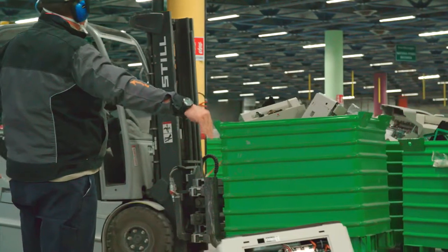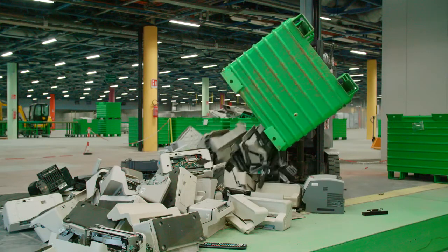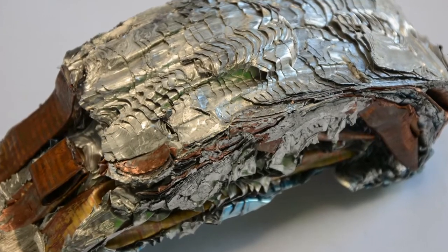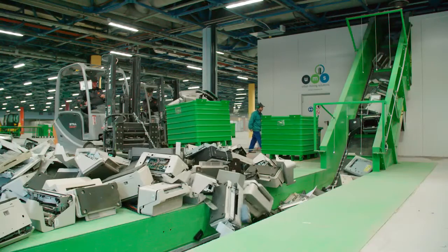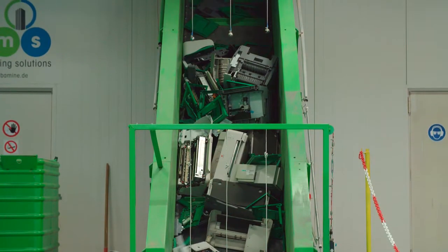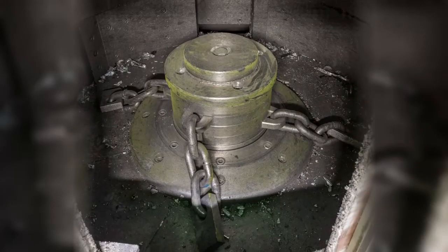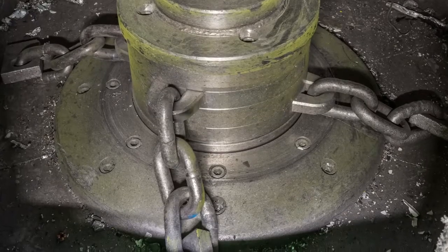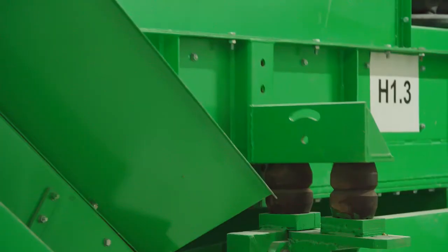Unlike other scrap processing technologies, the UMS way of processing doesn't start with a shredder, as shredding always compacts materials. The so-called ERP1 system starts with automatic dismantling by a rotor chain crusher. The input materials are opened instead of compacted when being hit by a set of heavy rotating chains. The appliances break into parts and major components are liberated.